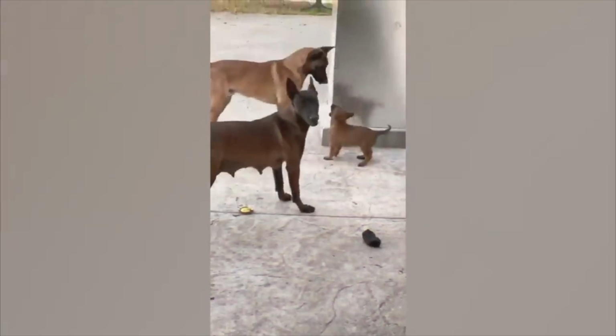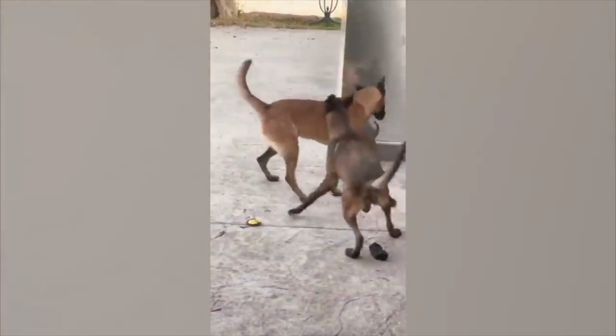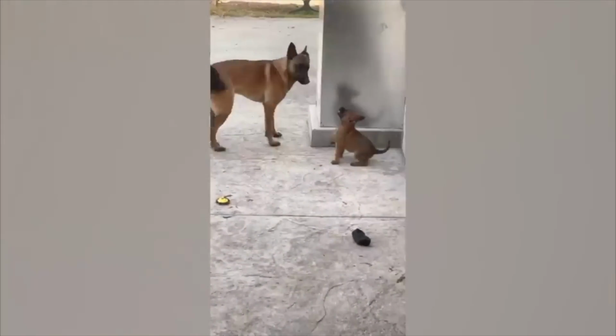A Belgian malinois puppy shows its fearlessness even at an early age.